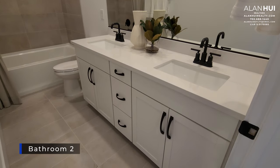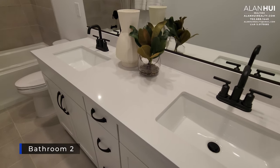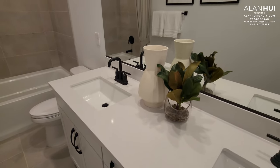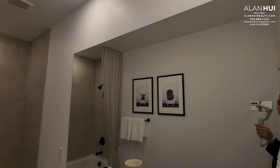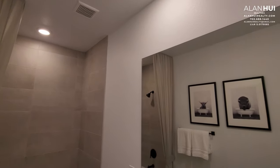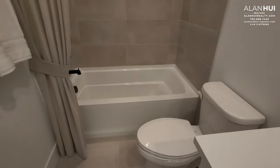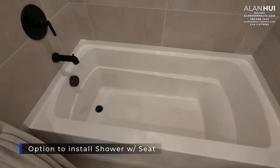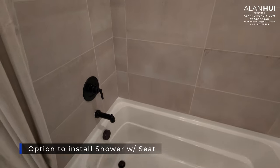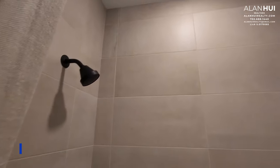Here we have bathroom 2. Bathroom 2's standard features will be the same as bathroom 3 and bathroom 4. And similar to the other bathrooms, you can upgrade this to a shower with a seat. Here they're using a 12x24 tile again, but they're using it horizontally instead of vertically.